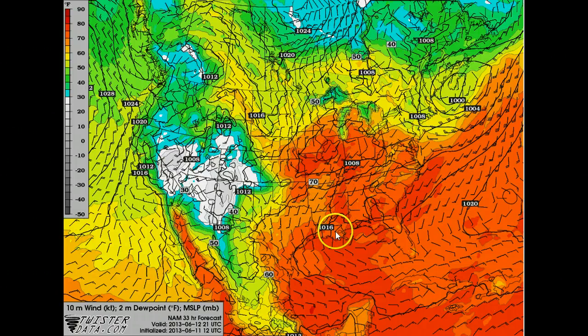And here is our surface map with dew points for tomorrow afternoon at 5 p.m. And you can see there's a lot of high dew point air across this region here. That's all the 60 plus dew point. We have 70 plus dew point in here, even getting to 75 back in here. So certainly no lack of moisture.